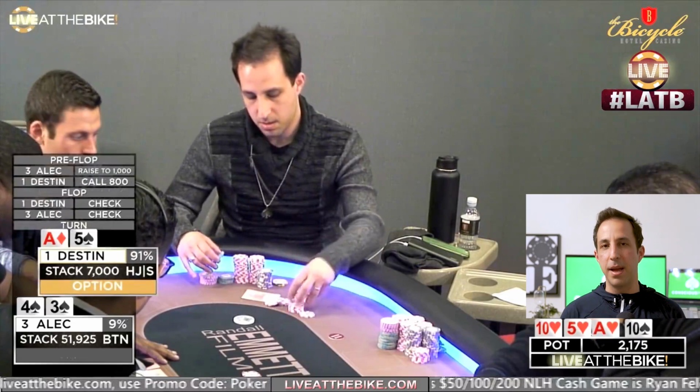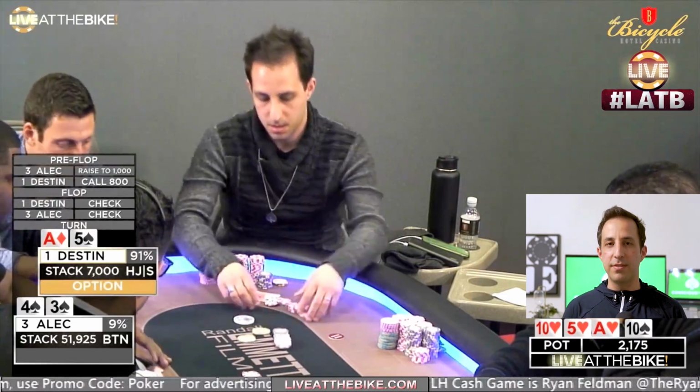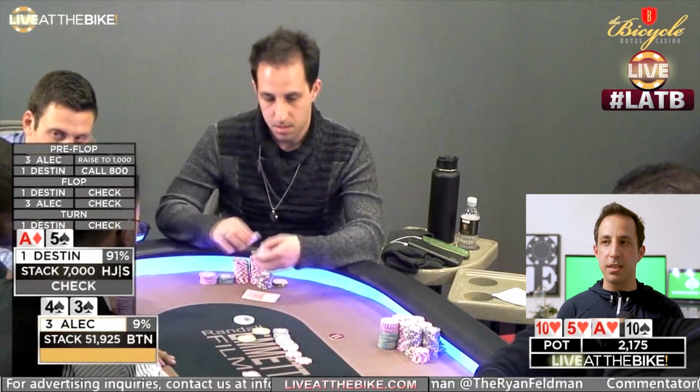At some point, I have to start betting to win this pot. I can't just raise with 4 high and then check to the river. That's pretty ridiculous. So I go ahead and bet. I choose a big sizing here. I go 25-75. I think it's a little too big, frankly. I would say this is probably a mistake.